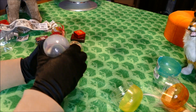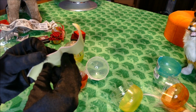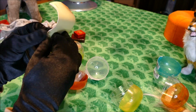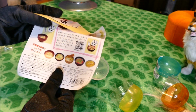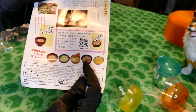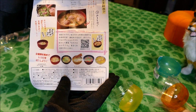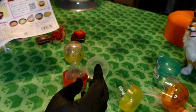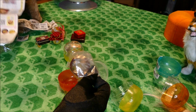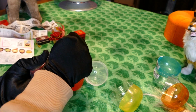So another one from my original video, and this one actually came with the color thing, was the soups. I haven't seen which one's in there. I'm hoping I get a different one. So in the previous one, I got this one, I believe. And it is a big bowl. It looks amazing. It's perfect for the larger doll sizes. So I'm hoping I got something different. I've got something different. I'm excited. That is really, really good.